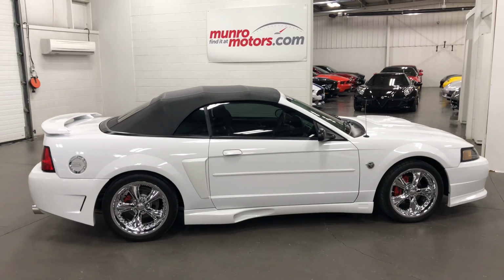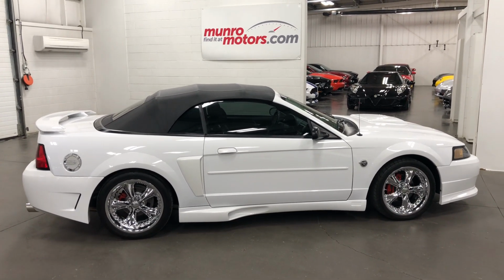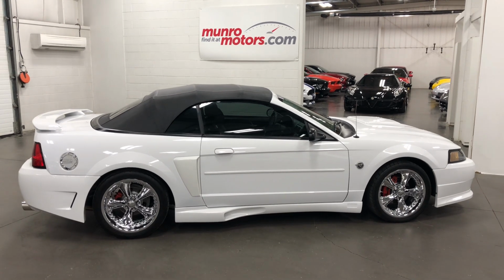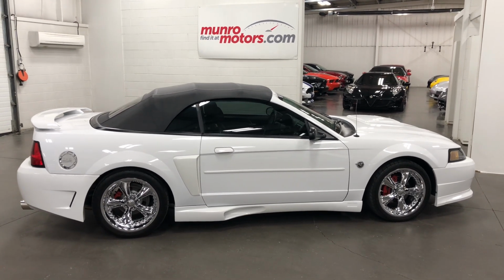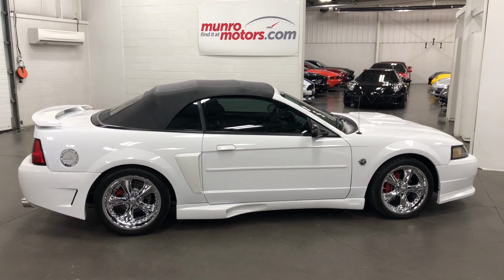That's a 2004 Mustang GT Stalker body kit, Vortech Supercharger, 457 horsepower with a 5-speed. That is crazy. Come on down and have a look at this one for yourself. We'll look forward to seeing you real soon.